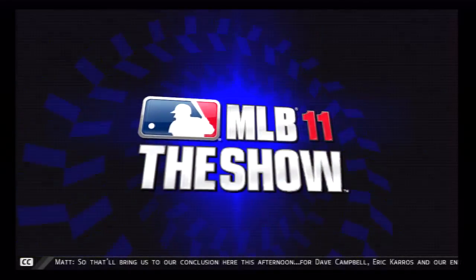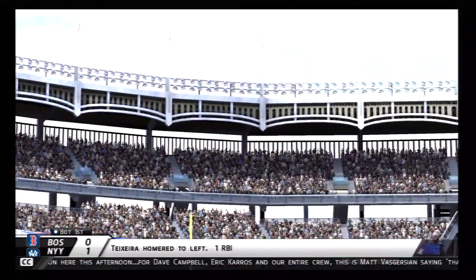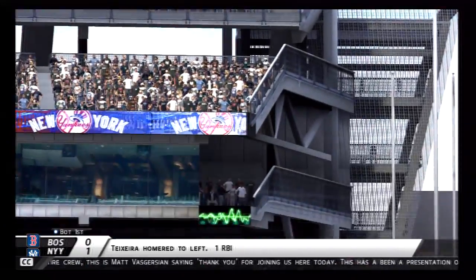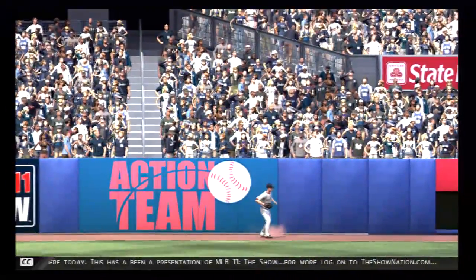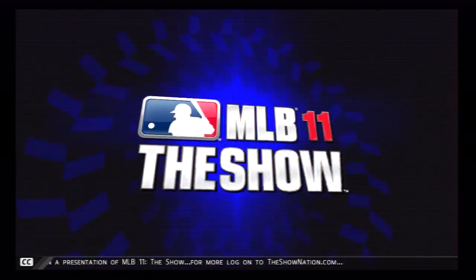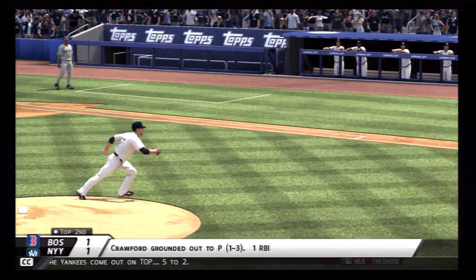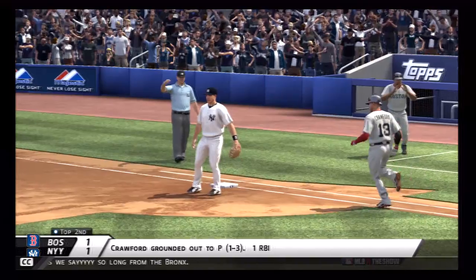So that'll bring us to our conclusion here this afternoon. For Dave Campbell, Eric Karros, and our entire crew, this is Matt Vasgersian saying thank you for joining us here today. This has been a presentation of MLB 11 The Show. For more, log on to theshownation.com. The Yankees come out on top, 5-2. Stay tuned for highlights as we say so long from the Bronx.